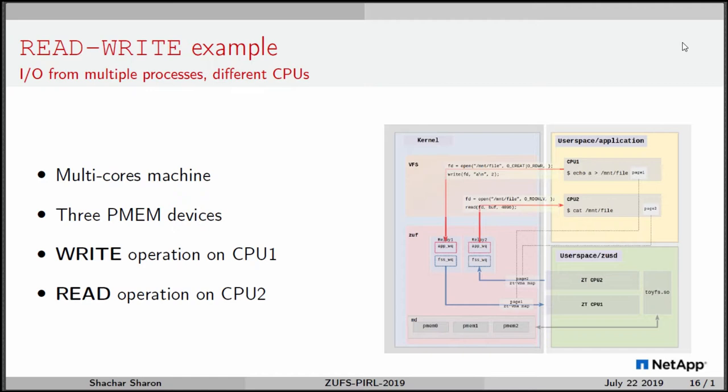We are having a ZT per core. Actually, we have a set of ZTs per core. So we can execute both operations in parallel and utilize all the cores on this machine without interfering with each other. In one case, we will write from the PMEM into the application pages. In the other case, we will write from the application pages into the PMEM.